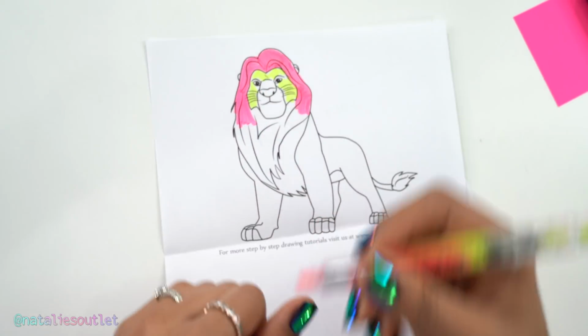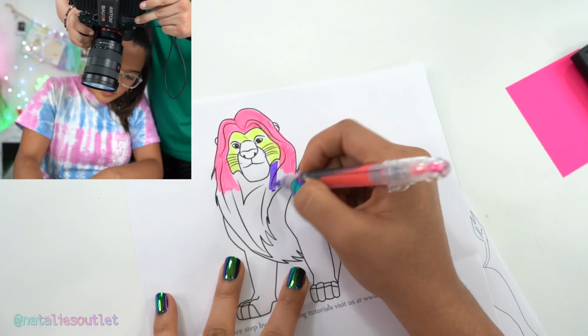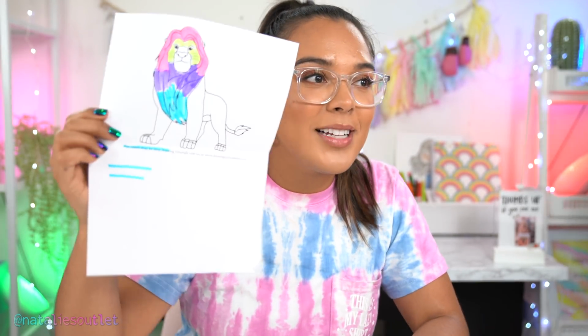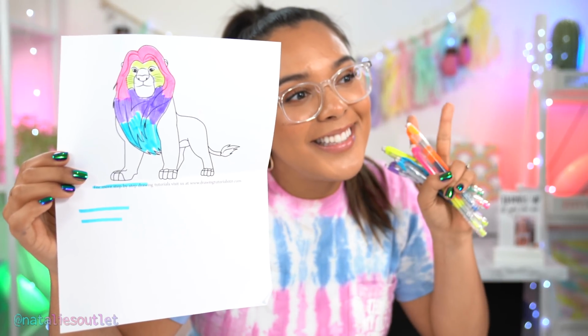Oh my goodness. Let's make her like Wenji. Past Wenji, because Wenji doesn't have his hair anymore. Hello, Wenji. Hi, Wenji. And here we have our Wenji Simba. You guys can take a picture of this and send it to her and tag me on Instagram.